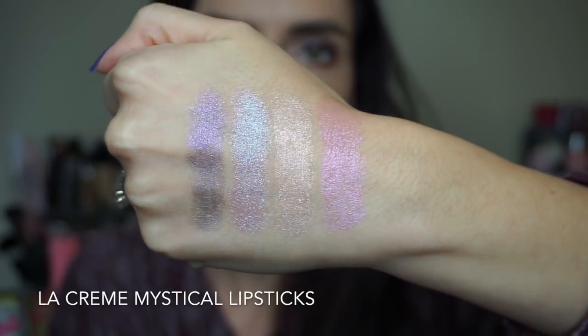There are 8 lip products in this collection. I did do lip swatches of all 8 individual products, so I'm gonna show you those. There are 4 La Creme Mystical lipsticks. Mermaid Tears is an iridescent green. Unicorn Tears is the classic iridescent blue. Angel Tears is an iridescent pinky gold. And Fairy Tears is a very glittery iridescent pink.